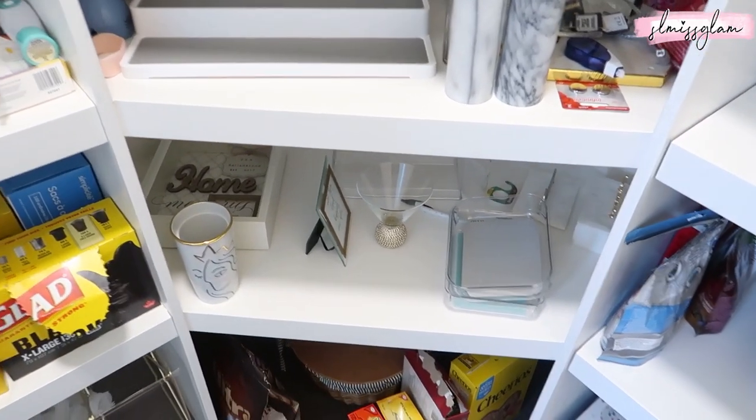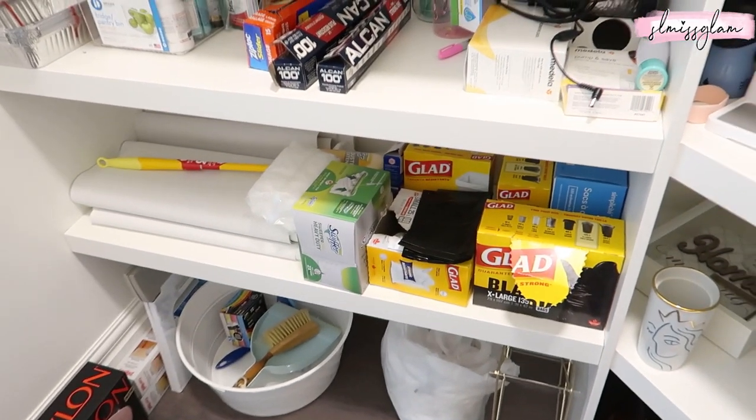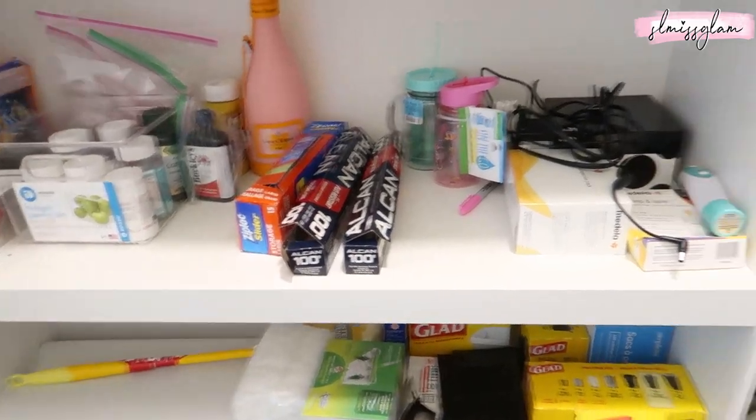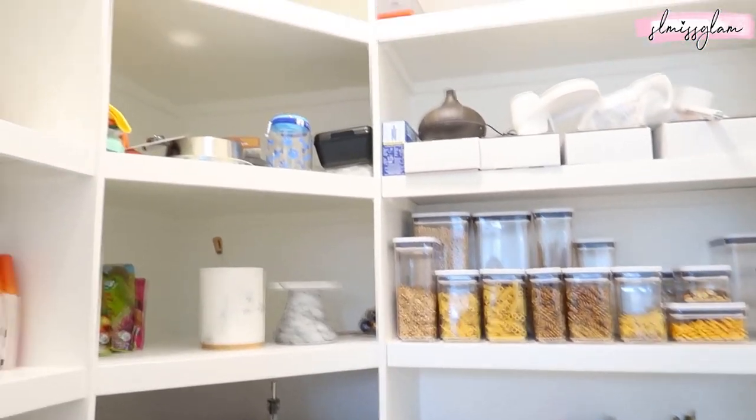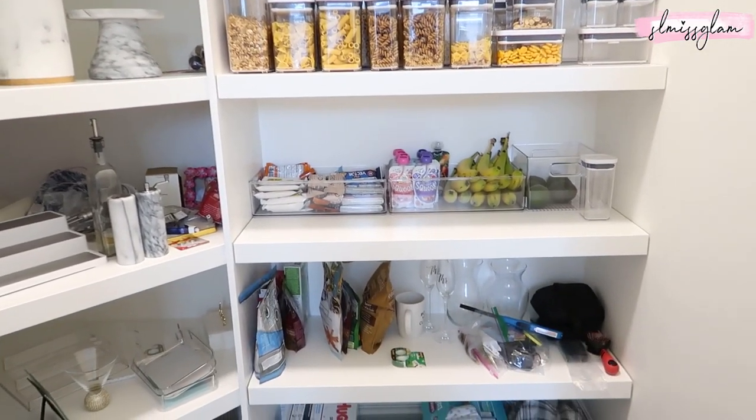It's just a mess right now. I have stuff everywhere. We have a lot of cleaning supplies, garbage bags, random stuff. So I still have a lot of organizing to do, but I kind of wanted to just show you guys where it's at so far. And hopefully I can get some more done today.